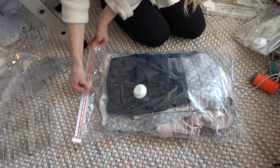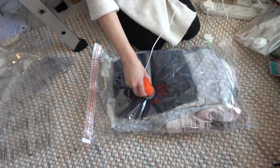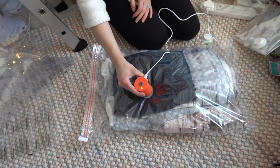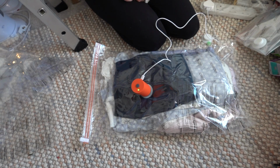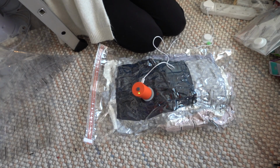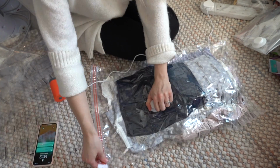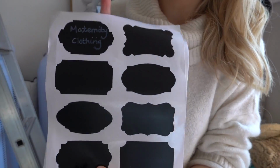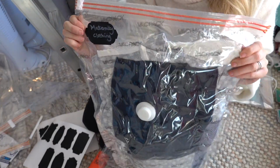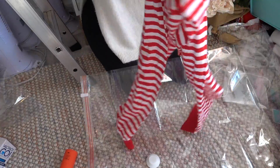These are perfect because they are waterproof, dustproof, so once everything's in here, it's basically sealed away and stored, and the size will reduce by up to 75% of what it was when I first put everything in. So that is it. I'm really impressed. It's really easy and simple to do. I'm just going to add a label to the front which says maternity clothing, so when and if I ever do need it, I can just refer to the label and I'll know exactly what's in here.